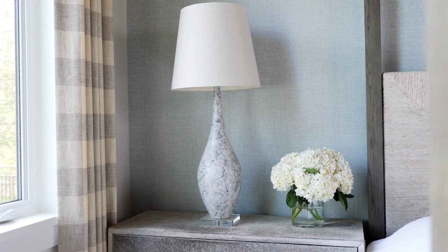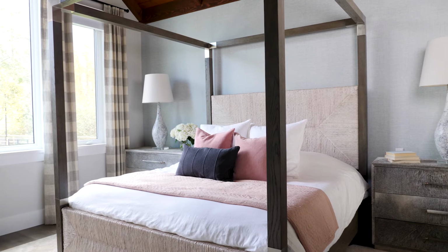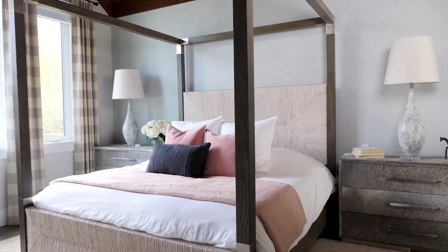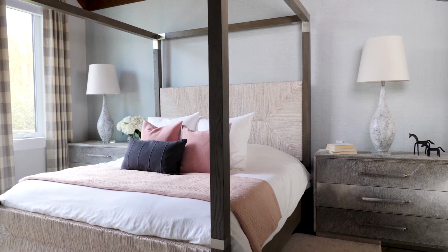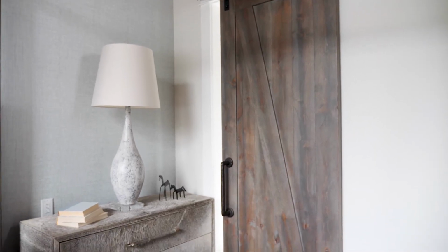When you're dealing with a space that's large scale, you need to scale up all the furniture. So in this case, the bedside tables are actually dressers. They're cowhide, they're large, they're interesting. With a 4-poster bed, it really grounds the room and allows you to play with a lot of different elements. And in this case, I really feel like it makes the space feel more elegant and more soft, and I really love the play with the hard edges and the soft fabrics.